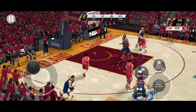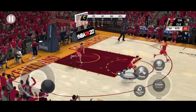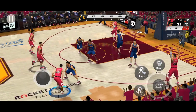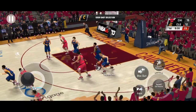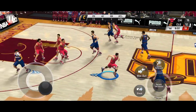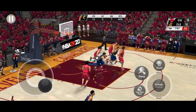From deep. Shot's good. 6 points for him. That is not enough coverage. Got to be better than that defensively. Basically, no coverage. I mean, defense did not look very good there. And he can't answer back. The three-pointer off the line. Number 9. That misses. Had a chance to tie it there.